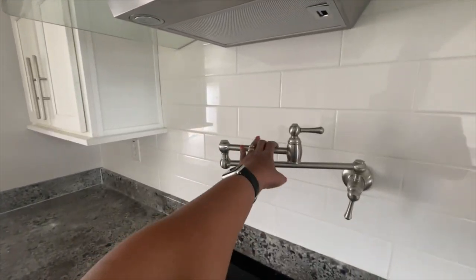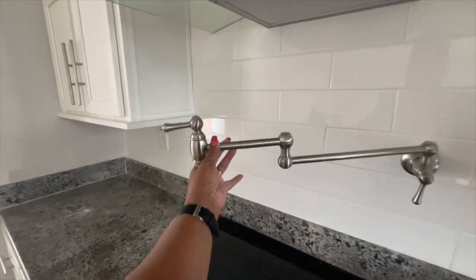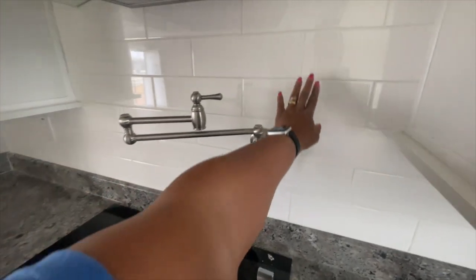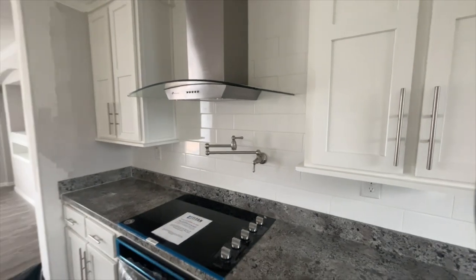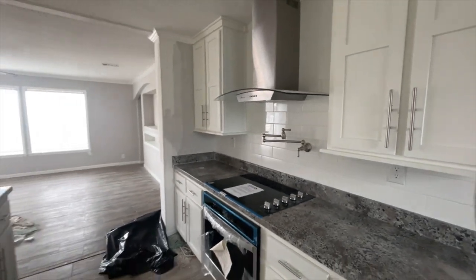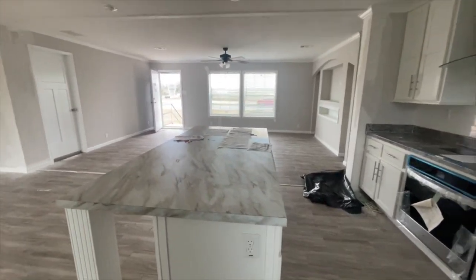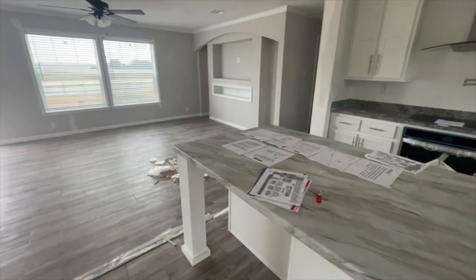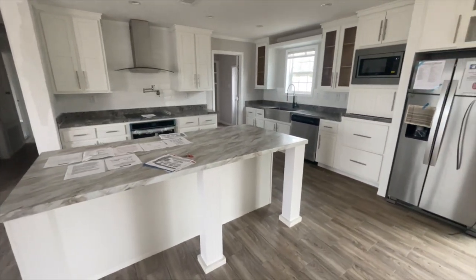Listen, who doesn't need one of these in their life? Okay, you don't even have to take your pots to the sink. I absolutely love this feature in the home. I love the tile that they have in here, the subway tile. So pretty. That white tile next to the darker counters is beautiful to me. There's a different countertop on the island, and I absolutely love it.